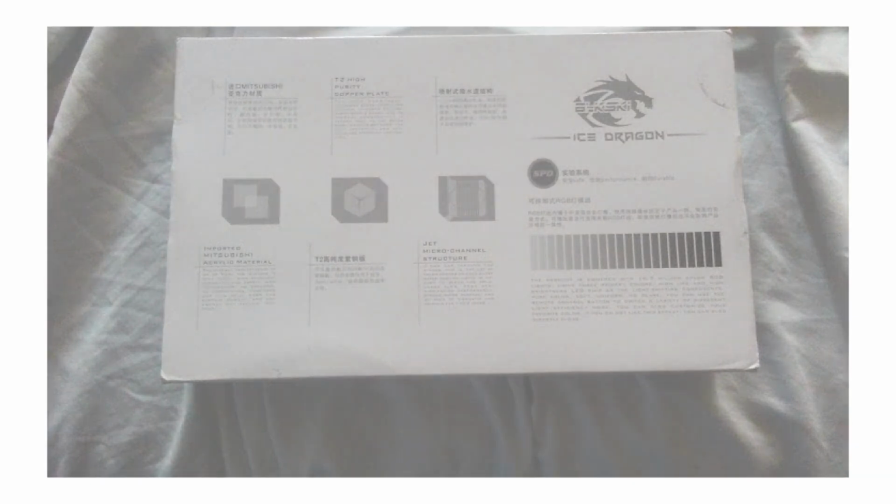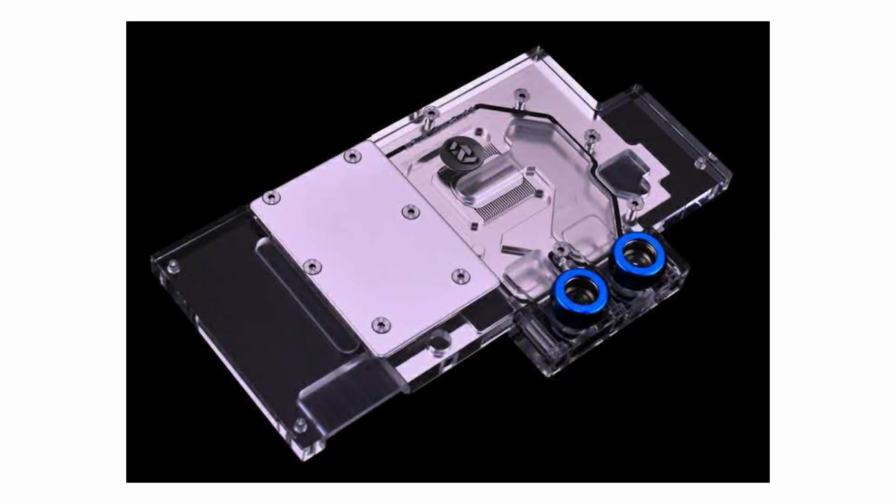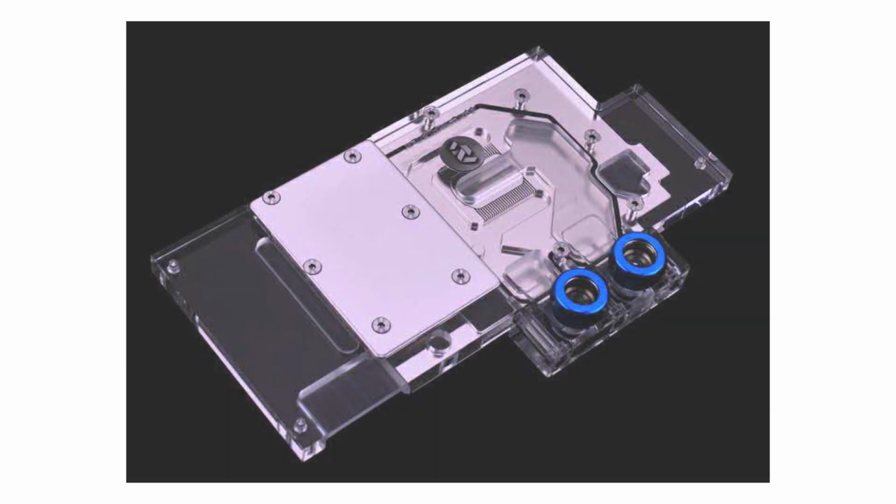Wonderful idea. So for all you guys out there that got the Vega Nitro 64s and you're unhappy with the cooling solution on it, trust me when I tell you that putting a water block on that card, you'll be so happy. So happy.